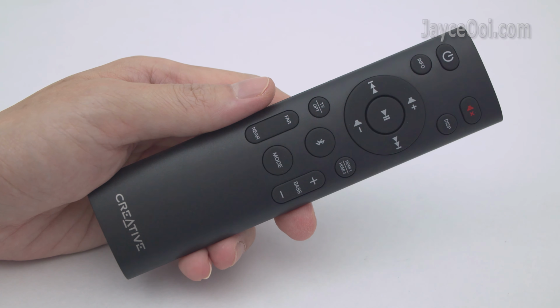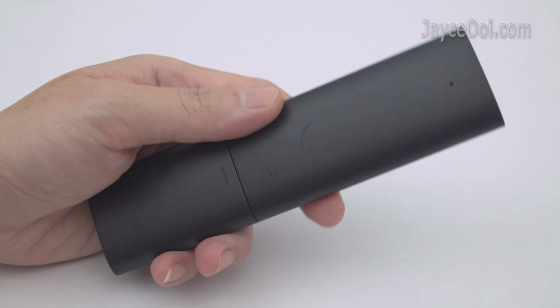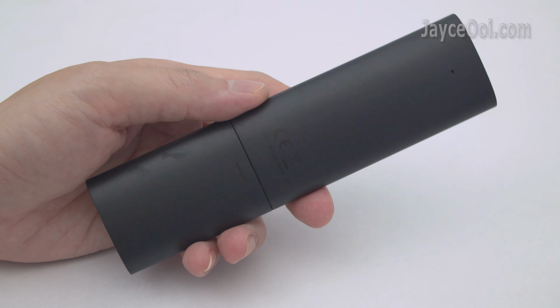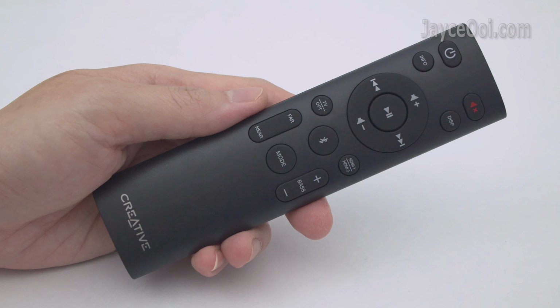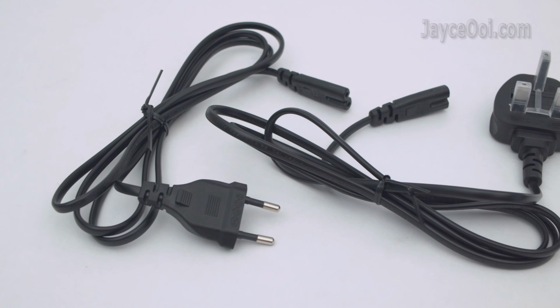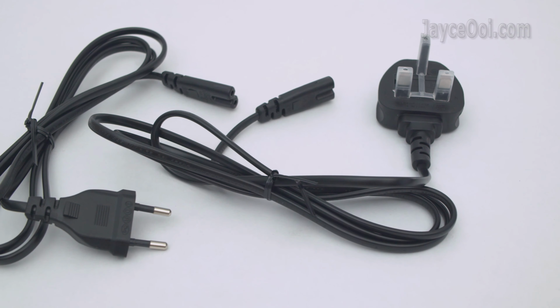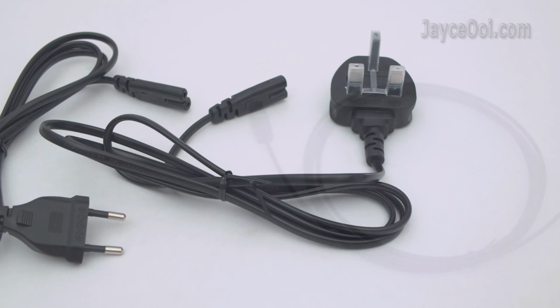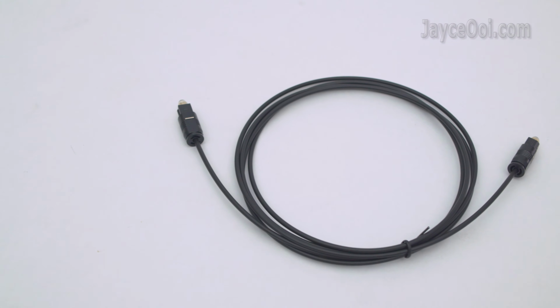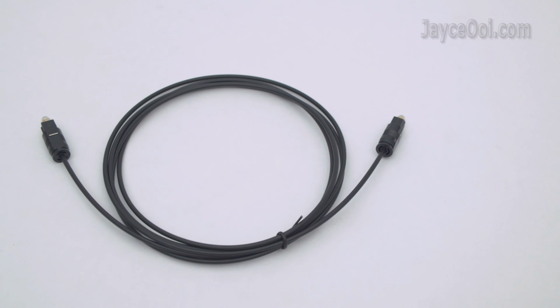For accessories, here is the useful IR remote control. You can change the input source, audio mode, and control bass level easily. Two AC power cables are included, EU and UK plug. An optical cable is there for you and me too.